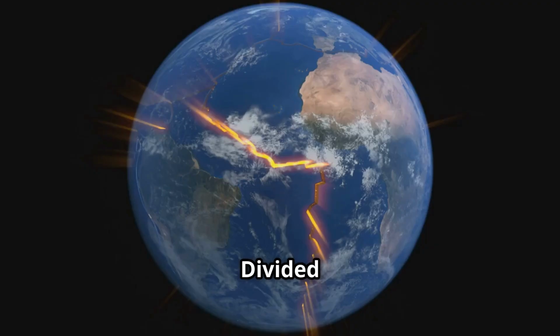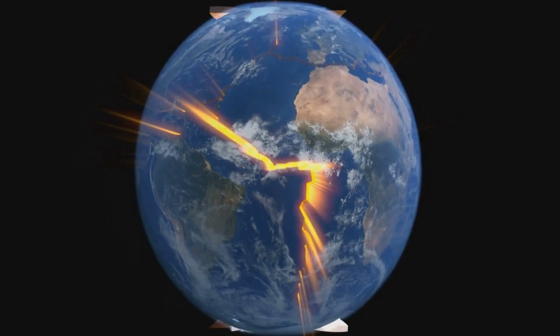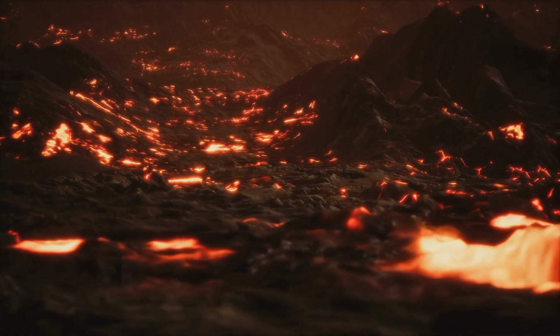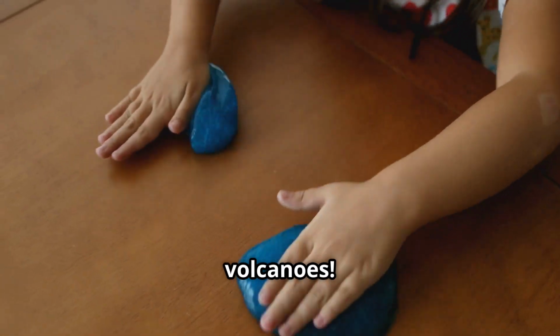The mantle is divided into 2 parts. Upper mantle, lithosphere plus asthenosphere, moves tectonic plates. Lower mantle, hotter but still solid rock under high pressure. Fun fact, the mantle is so hot it melts rock into magma, which erupts from volcanoes.